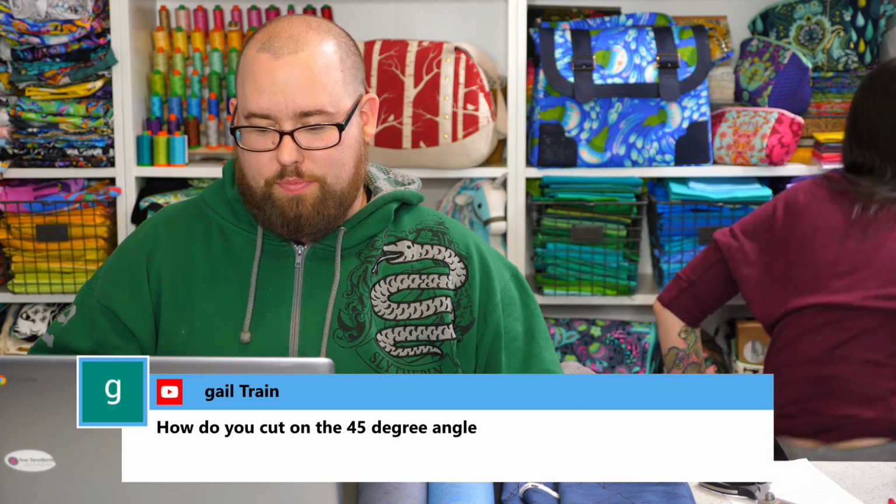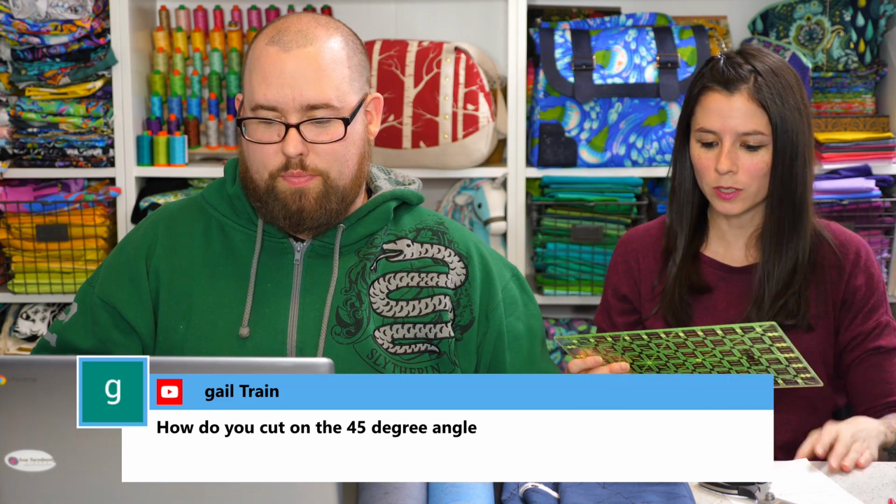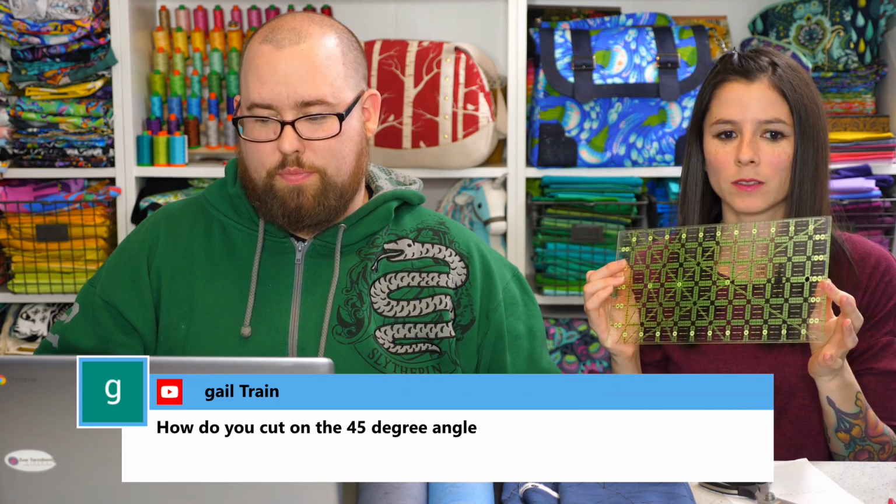Gail says, how do you cut on the 45-degree angle? That's a great question. Let me see if I can grab my ruler back here. So I know not all bag makers are also quilters, but it's helpful to have certain quilt making tools like a ruler. I have 2 different size rulers that I like to use. This particular one is 12 inches by 6 inches. And the nice thing about the quilting rulers is they have different degrees on them. So this right here is 45 degrees. So you would just line up the edges of your fabric on the 45-degree mark. There's 60 degrees, 30 degrees.